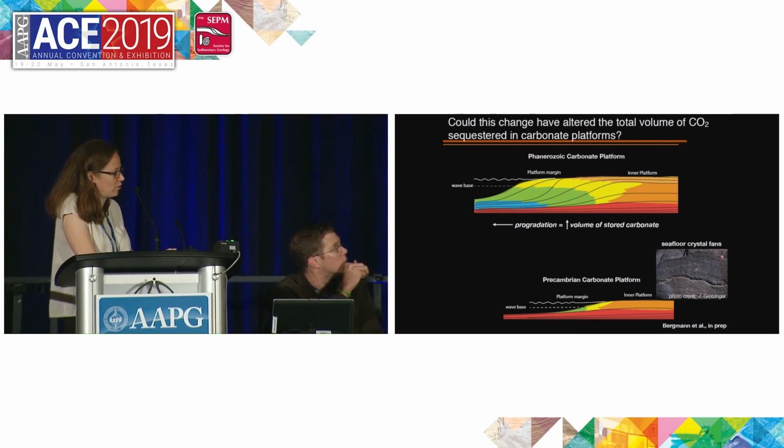So I think it's worth asking, are we seeing this transition where the total volume of CO2 sequestered in carbonate platforms changed? The Phanerozoic carbonate platform model becomes one of aggradation to sea level and significant progradation as you overproduce carbonate sediments in these shallow environments. Whereas the Precambrian carbonate platform, while it still aggrades to sea level, is not as large. Progradation is not as significant a component of those platforms.